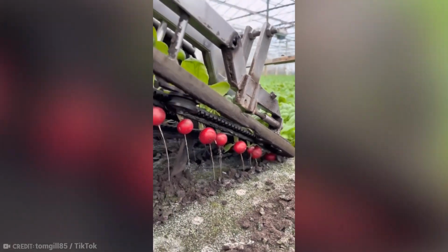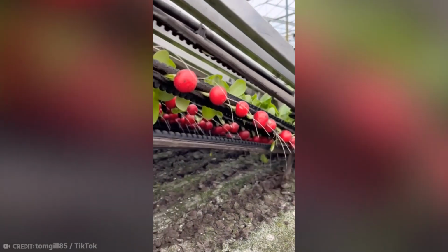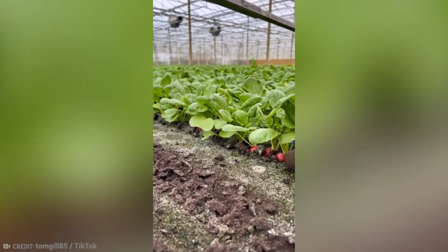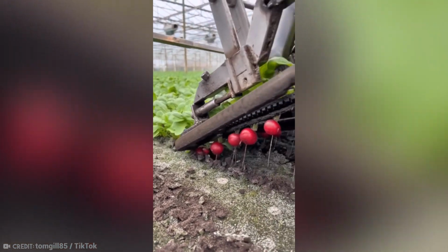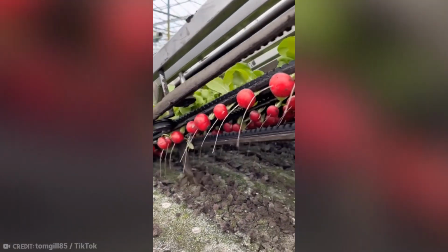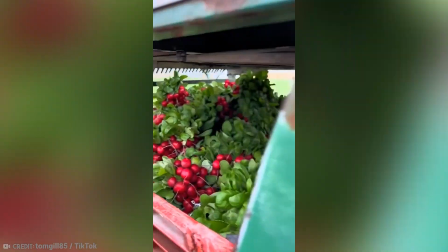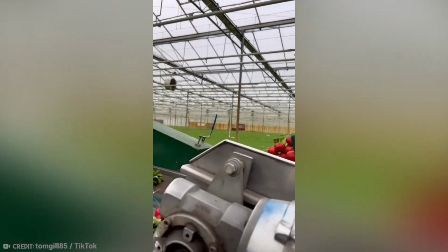Watch radishes ascend as though to heaven in this smooth, step-by-step mechanical process. As they proceed from deep within the soil to the part of the machine where they're separated from their leaves, it looks magical, but this is just the work of a genius. This is what a farmer's favorite sci-fi movie looks like, and here it is in real time. Wouldn't it just make life easier for them?